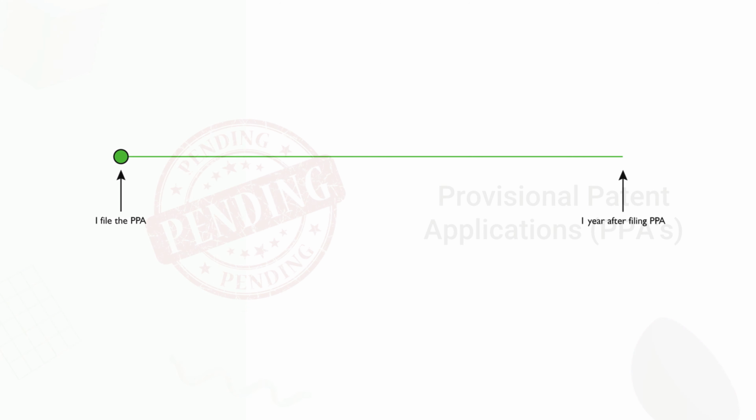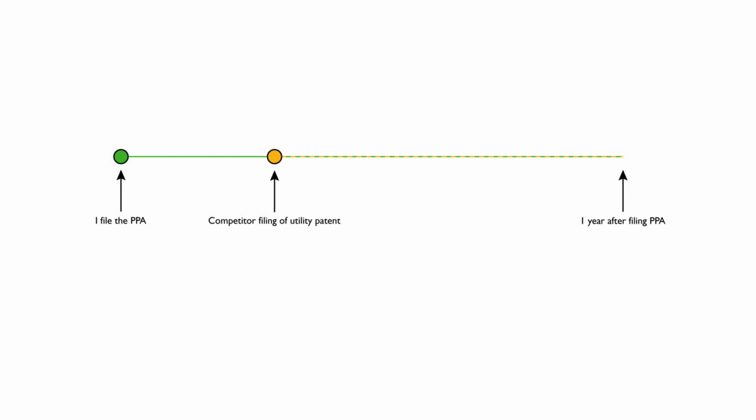So let's say that I file this provisional patent application, and during this year somebody else files a utility patent for a similar type of anti-slip protection that I was envisioning. Well, if my provisional patent application was filed before the other party filed their utility patent, then I have the priority. So I can actually file my full utility patent after them, and then my patent will be valid and theirs will not. So I have the priority on this.